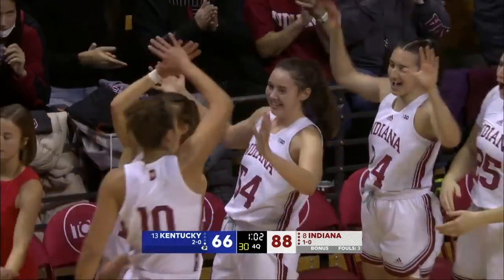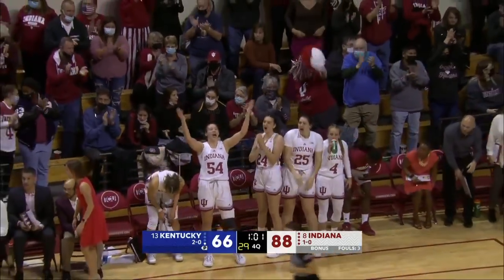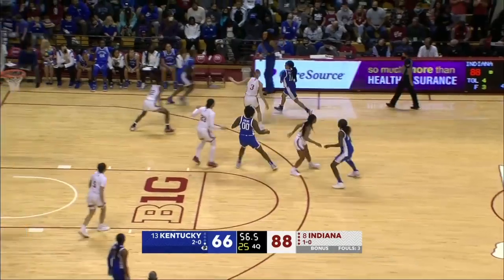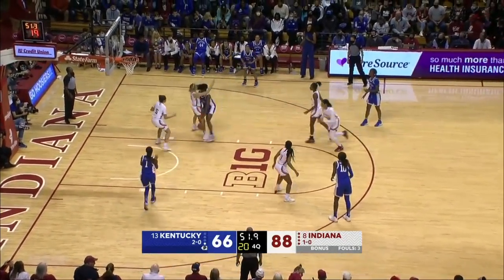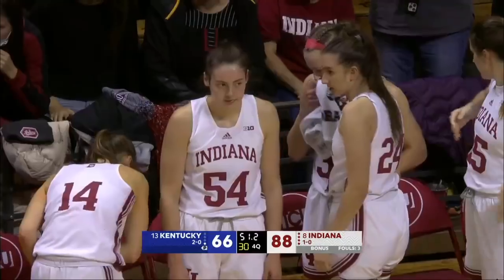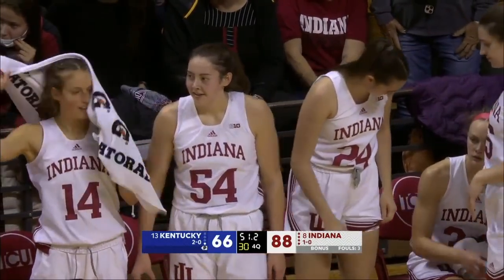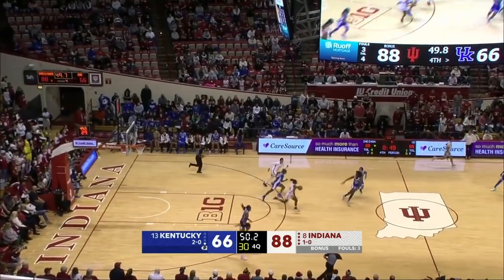Fans on their feet again for Alexa Gulbe and, of course, Grace Berger. Berger with 19, Gulbe with 8. 4 players in double figures today for Indiana, led by a career-high 29 points from Mackenzie Holmes. And what a performance Indiana has put on in front of this crowd. I mean, this is their home opener, and you want to have a good showing first day out. Well, you want these fans to come back. They've given them a reason to come back.